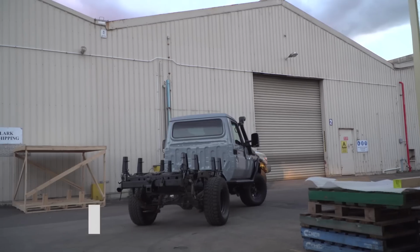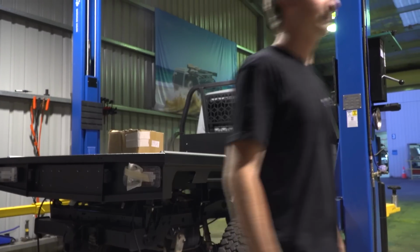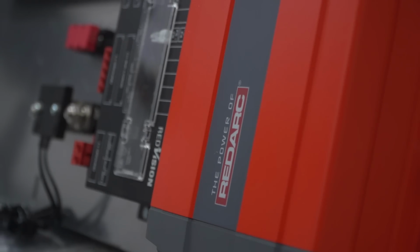In the next episode of our cruiser build, we'll be fitting the finished tray and canopy to the vehicle. We'll also be installing the Redarc system along with the rest of the canopy internals.